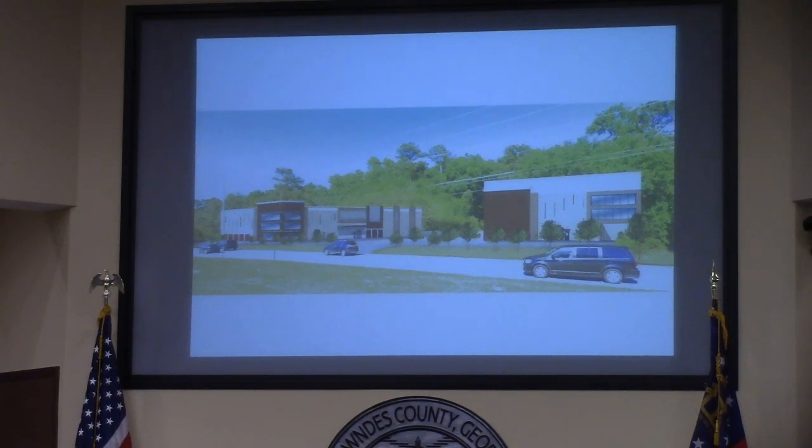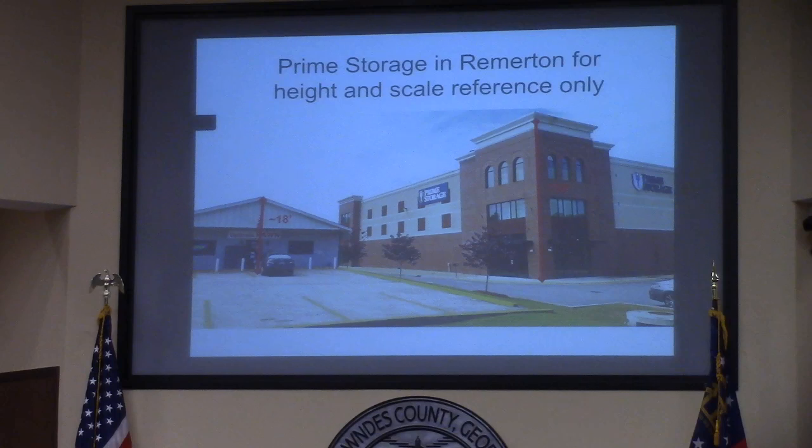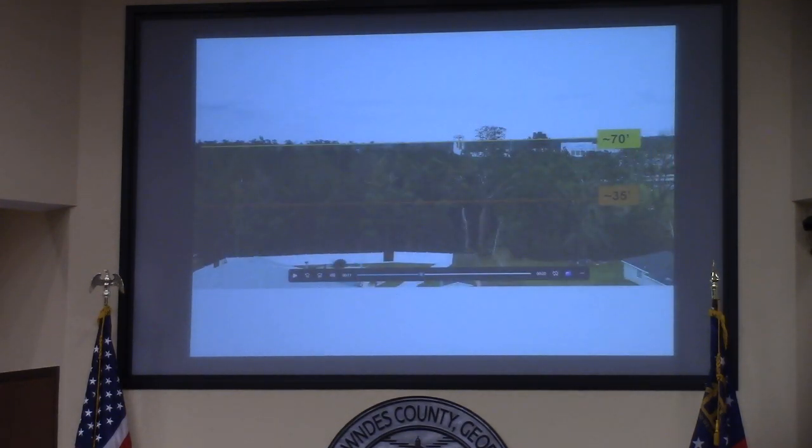One of their layouts that they have there. Again, here's another potential layout depending on the location. They do have various architectural features that they can fit to better match the area. Again, this is just a size reference. You'll notice this property off Bemis or Baytree Road in Remerton, the 50-foot height there, Prime Storage. This is the closest thing we have relative in Valdosta to this approximate size being proposed. And again, here's some drone footage that was flown from the neighborhood to the north. It was flown at approximately 70 feet, so you see some of the trees do top it there. There's the approximate 35-foot height line.